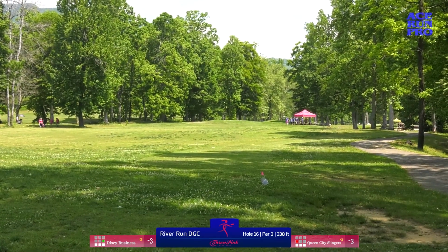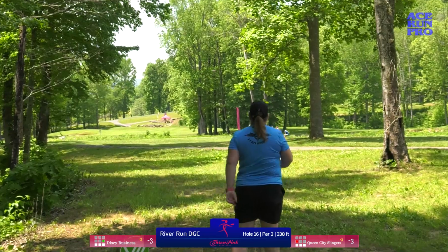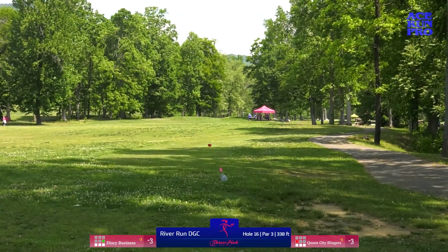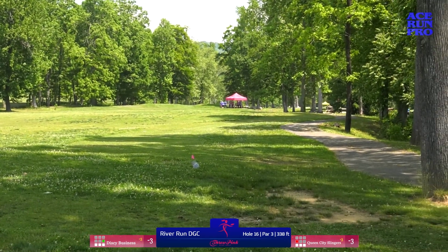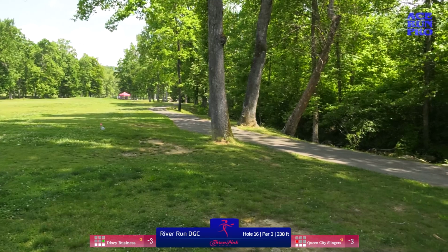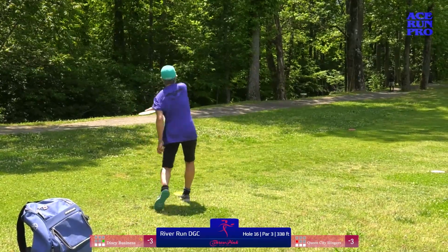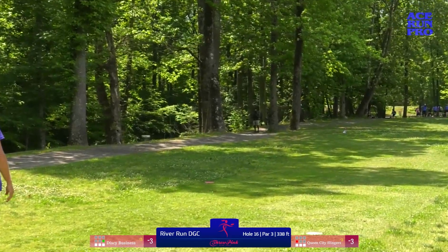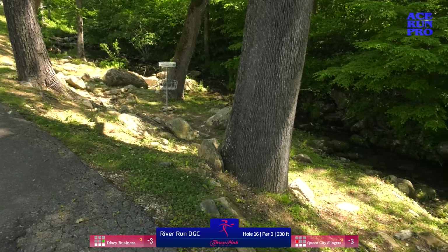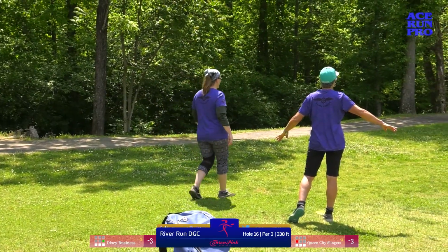Nice shot there from Victoria. Debbie on a similar line. Just a little bit further and a little closer. The angle, yeah, that's it. Pam putting one up on Heiser, getting the skip. That's nice. And settles safely. Good.